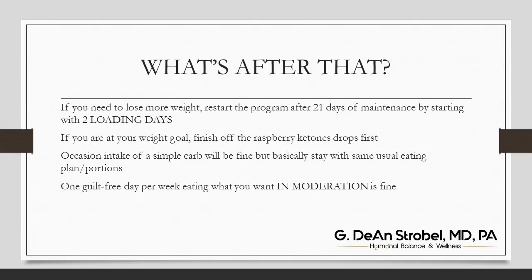Now, once you get off of the plan, an occasional intake of simple carbohydrates will be fine. The best part is to do it within about 30 minutes before or after exercise. That's when your body's going to burn the most efficient simple carbohydrates.